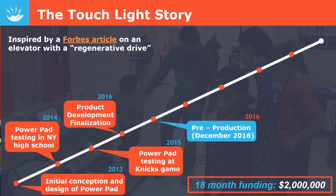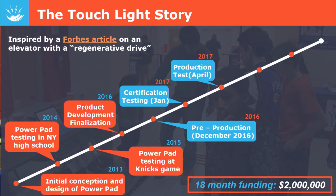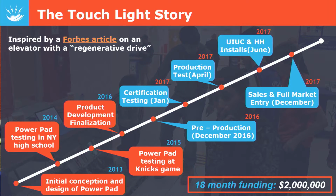Today, product development is finishing, and with the continued support we are getting across the US, we will be able to be at production level by December, with production runs in April. With high demand, our first full install is being finalized for June of next year at 2 locations on University of Illinois campus, and by the end of next year, we will be able to start bringing the Power Pad to you and putting the power back at your feet again.